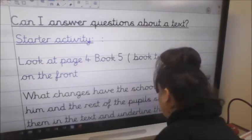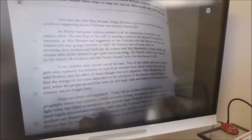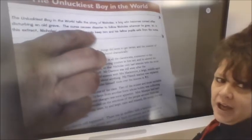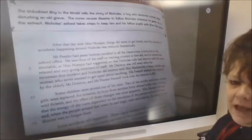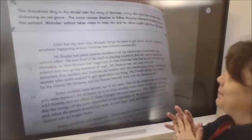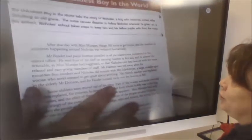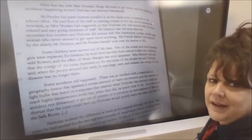So if we have a look at the page, we have got a story about the unluckiest boy in the world. We've got an extract, and it's about Nicholas. Okay, he becomes cursed after disturbing an old grave, and terrible things happen to him, and also people who are around him. So what I want you to do is have a little look through, and can you find what the school have done to keep Nicholas and the rest of his classmates safe?